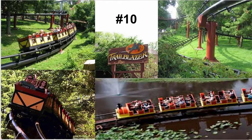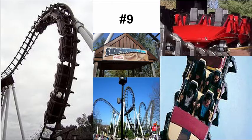Number 10 is Trailblazer. Now, I had to decide what would get in the top 10, Trailblazer or Wild Mouse. And I decided I would put Trailblazer in the top 10, because it's a much better ride. And there's a ton of wild mouses in the world, but this is one of the better mine trains, I would say. So, Trailblazer is number 10.